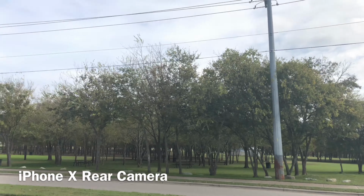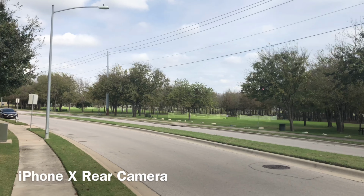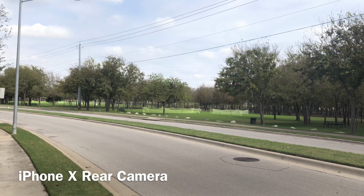Sometimes with the Apple phones, they tend to overexpose when it's something white. I don't know what that's about.